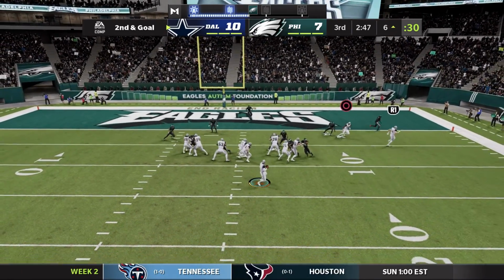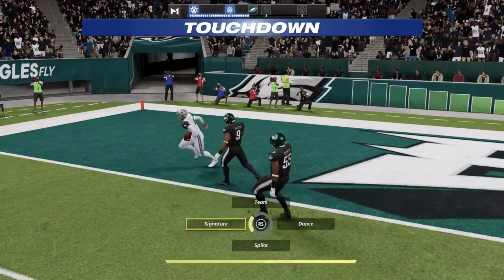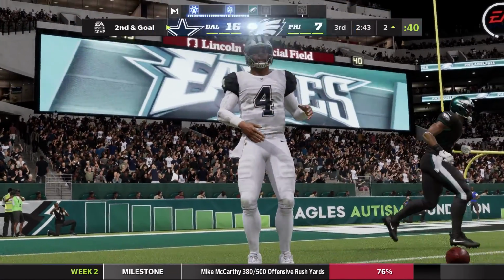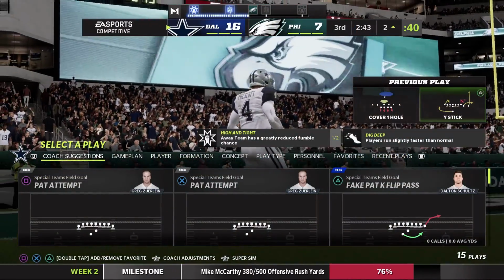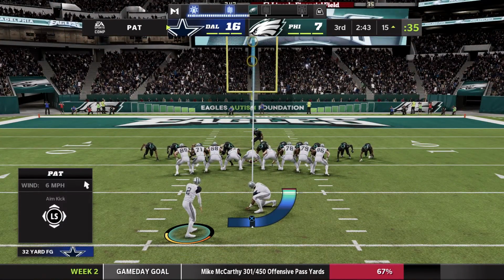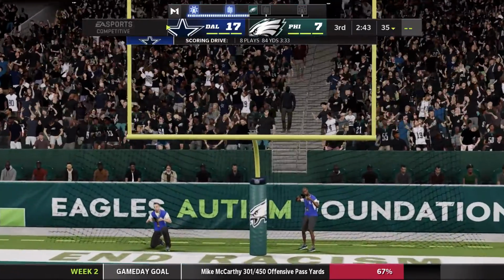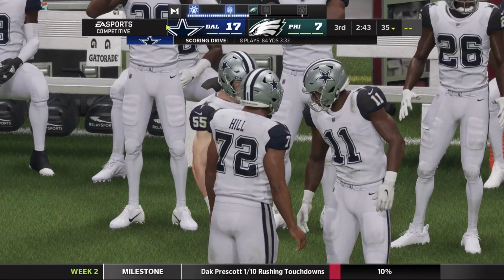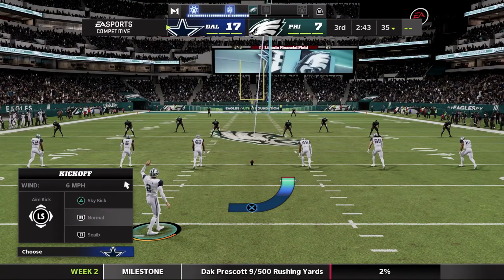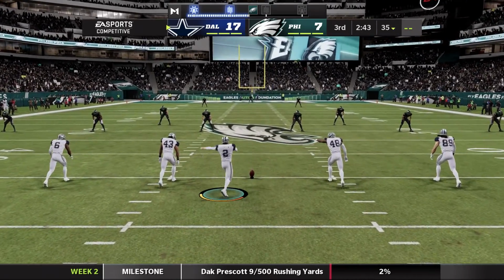On second and goal, Prescott steps away to his left, and he'll take it into the end zone for a Cowboy touchdown. Dak Prescott, a 6 yard touchdown run, and the Cowboys will add on to their lead. Zerline connects on the extra point, and his guys will take a 10 point lead. So that drive in total, 8 plays. And it was all capped off by Dak Prescott, keeping it and taking it in on the touchdown run.